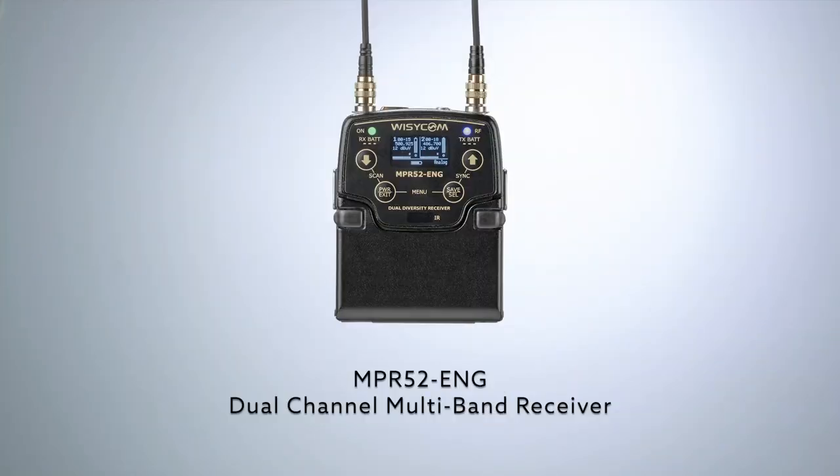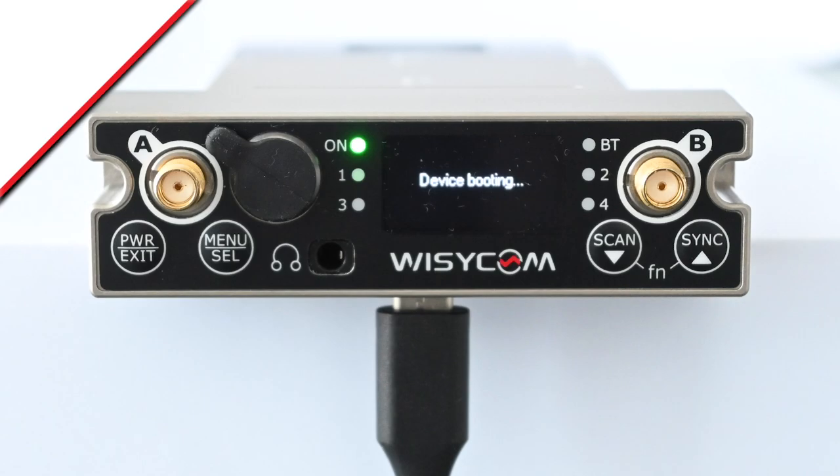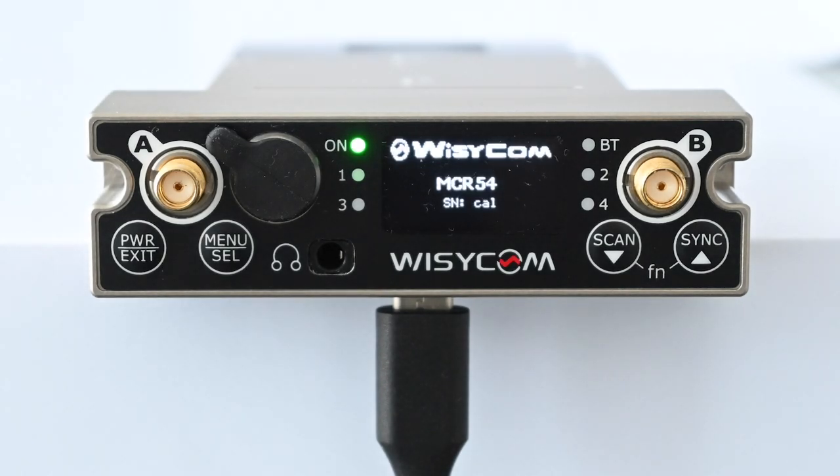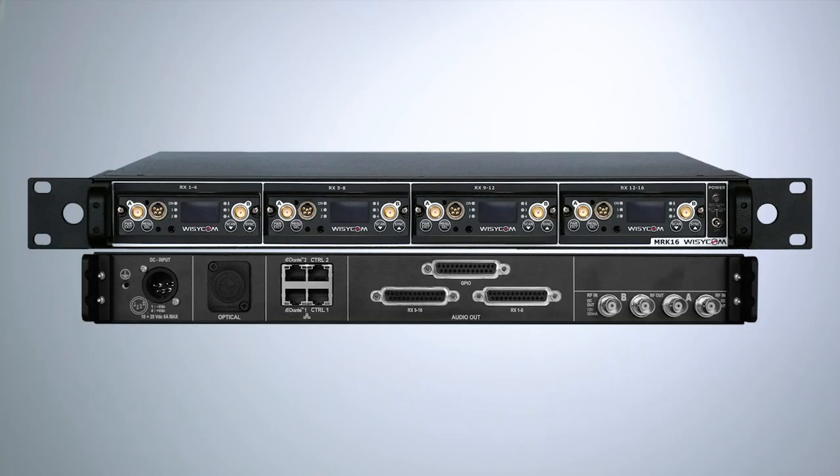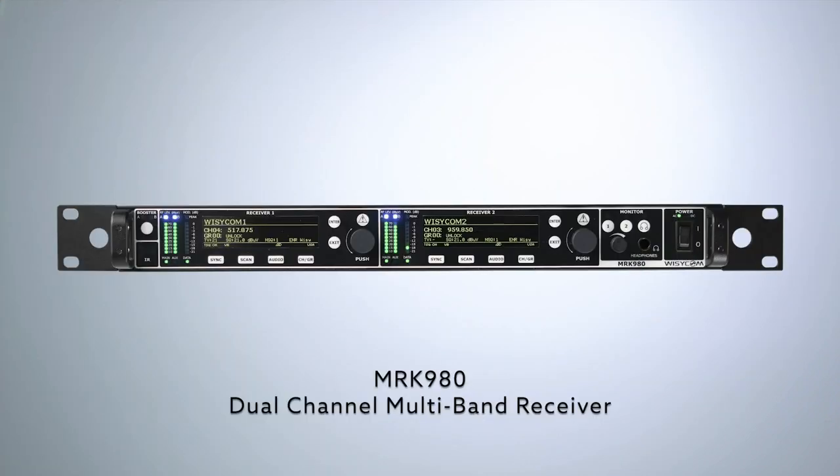Wisycom offers a wide range of receivers compatible with any of these portable transmitters, starting with our most compact receiver, the MPR52, a 2-channel multi-band receiver in the form factor of a bodypack. Next, our flagship portable receiver, the MCR54, a 4-channel true diversity multiband receiver capable of slotting into the MRK16. Used together, this gives you 16 channels of true diversity wireless that spans from 470 megahertz all the way up to 960 megahertz, giving you all the spectrum available in the United States in one RU. Finally, our MRK980, our widest receiver yet, spanning from 170 megahertz to 960 megahertz. With Wisycom, find your frequency anywhere.